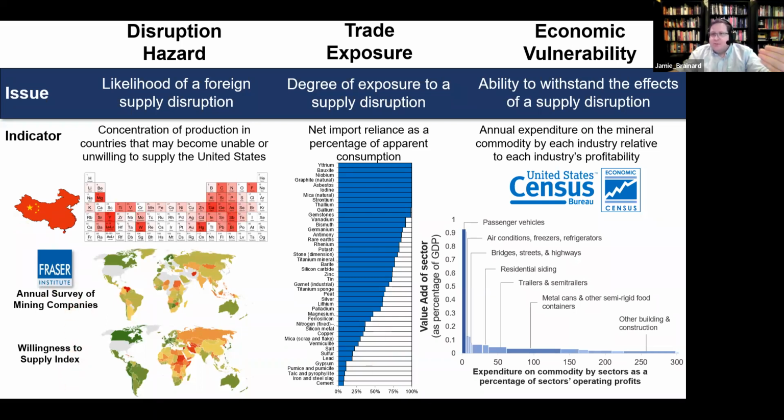The trade exposure was simply that straightforward net import reliance again. So saying, hey, if there was something that would cause a disruption, does it matter to the United States? Unfortunately, for a lot of materials, yes, it does. But then you get to base metals, maybe not so much. And then the economic vulnerability was saying, okay, if a disruption happens, how bad of a hit is the US economy going to take? And that's where we use that vulnerability component that I went through a little bit earlier, where we're saying, okay, does an industrial sector basically go underwater because of a disruption in that material?